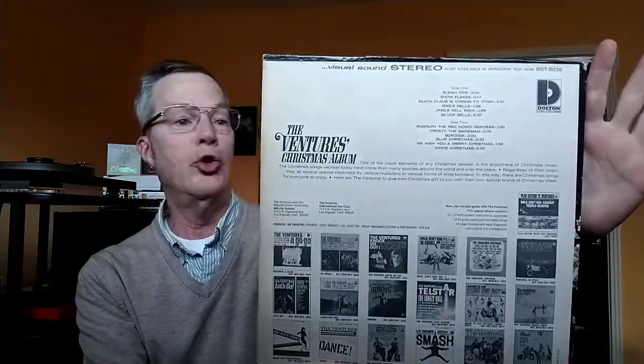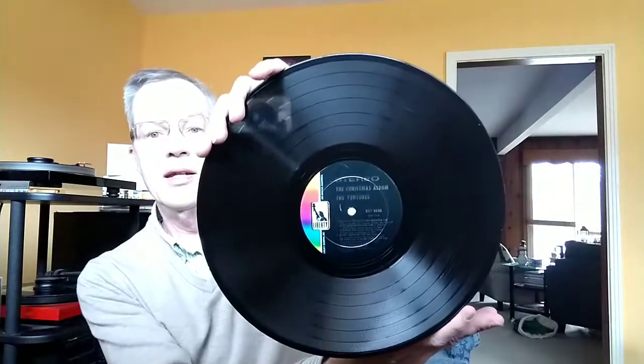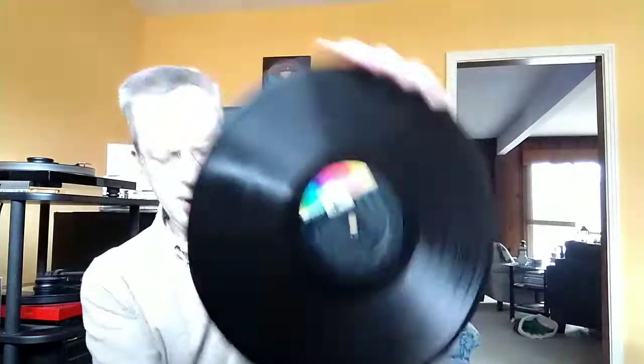This is not a new record, but one that I already had. Ventures Christmas album, so I can listen to a lot of surf rock Christmas now if I choose to. This is on Dalton Records. I like the way it shows a selection of the Ventures records down there. This is just on the Liberty label.